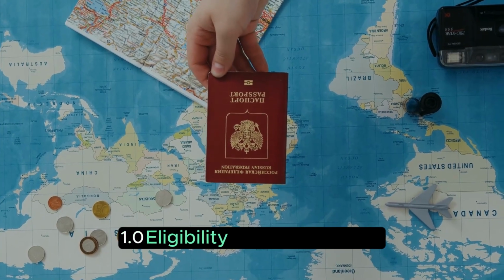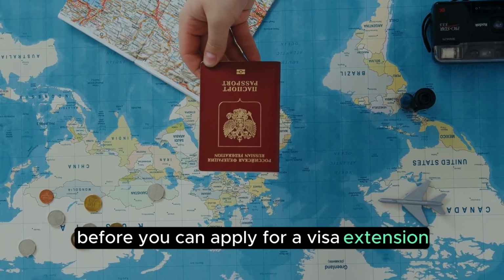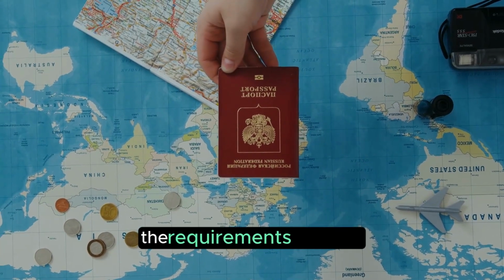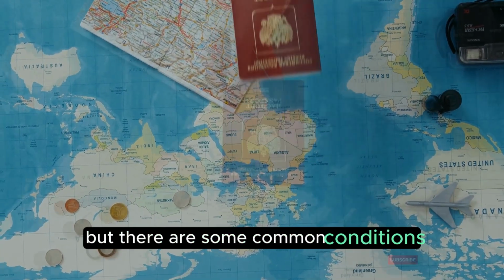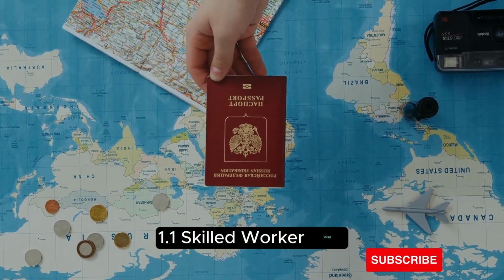1.0. Eligibility for visa extension. Before you can apply for a visa extension, it's crucial to ensure that you meet the eligibility criteria. The requirements can vary depending on the type of work visa you hold, but there are some common conditions for most work visas. 1.1. Skilled worker visa.